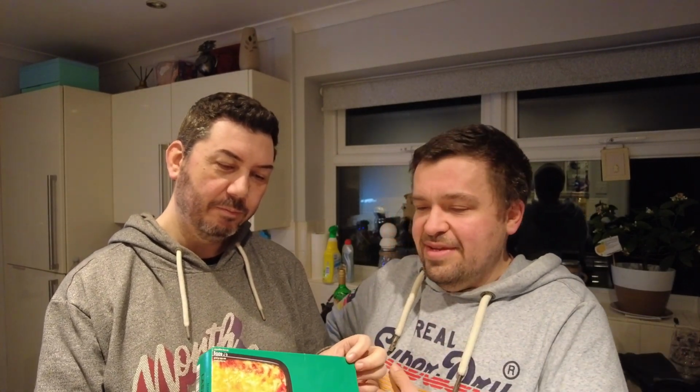Like I said, we're not expecting the food to be amazing, but for £1 for a meal, it's pretty decent. So let's see, oven baked. What does that mean? Well, you can bake it in the oven instead of microwave. However, we are sticking it in the microwave. I suppose we could always air fry it to crispy up the cheese.